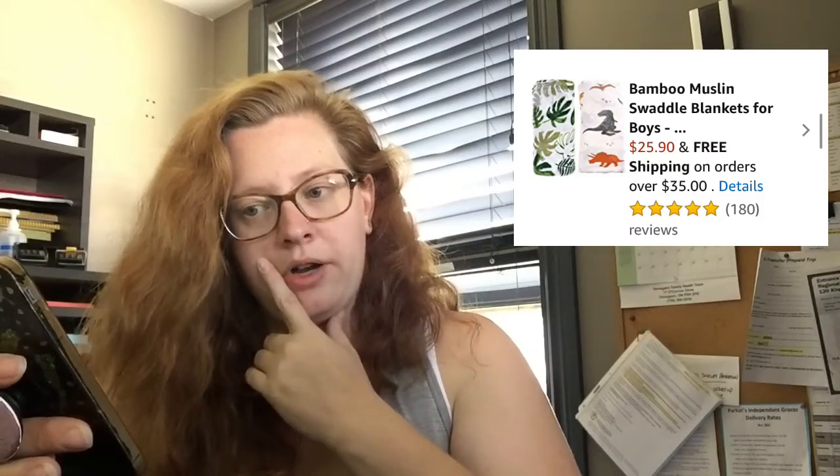Then I added some bamboo and muslin swaddles. I loved the muslin swaddles with Roars. I don't think I used anything else. The newbie teethers, these are absolutely on my list. This is a pack of 3 of them. My first one particularly liked the fish-shaped one, the little green one there.